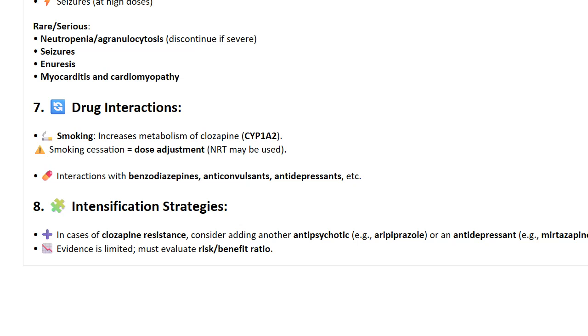Any other key interactions? Well, yeah, caution is needed with other meds. Benzodiazepines, for example, can increase sedation and respiratory depression risk. Some anticonvulsants can affect clozapine levels or have additive side effects. Antidepressants, too. It always needs a thorough medication review.